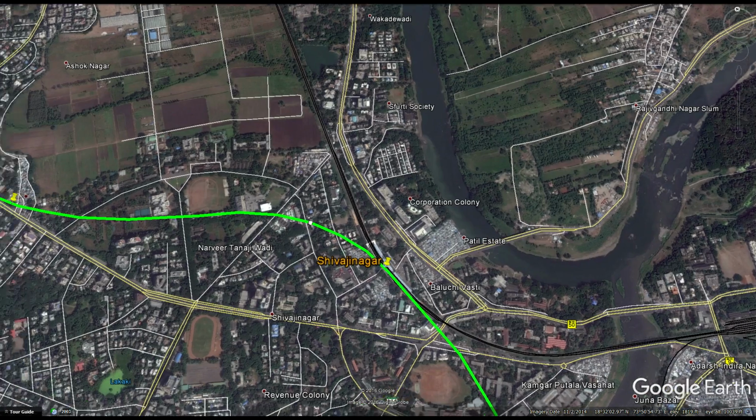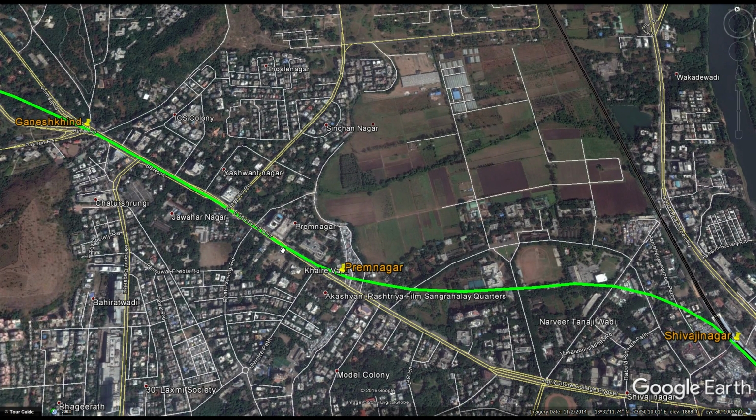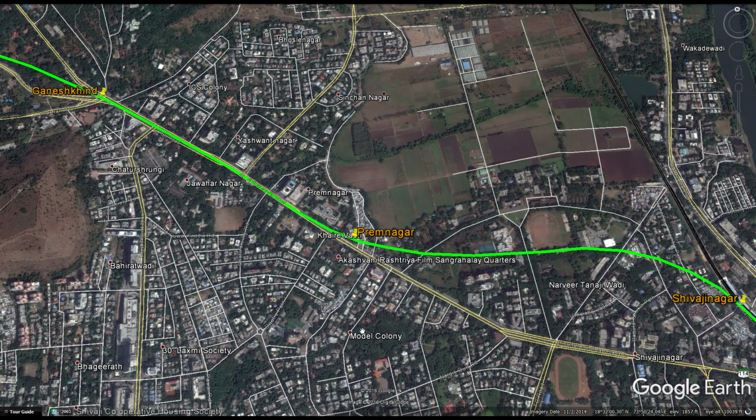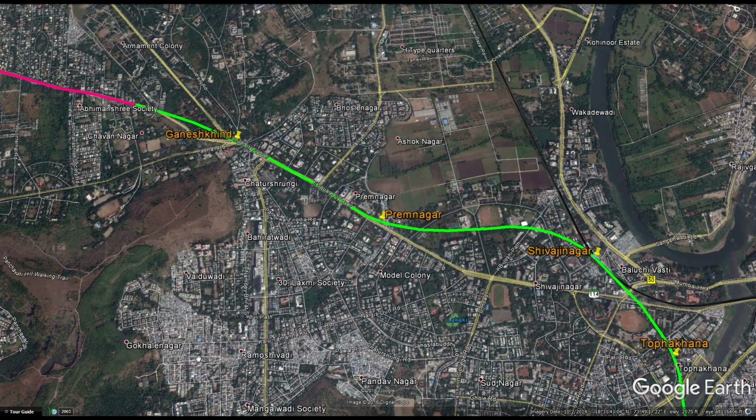So after Shivaji Nagar, the line curves to the west and the northwest, and just as it enters Ganeshkhind Road, this station is Prem Nagar. Now this is all very high-end stuff right here. Prem Nagar and Ganeshkhind are both close to Gokhale Nagar, and Gokhale Nagar is among the wealthiest parts of Pune. It has some of the only 5-star hotels in Pune. I believe the JW Marriott is along this road, and a couple other hotels as well. I don't remember off the top of my head, but many business travelers will come along here.